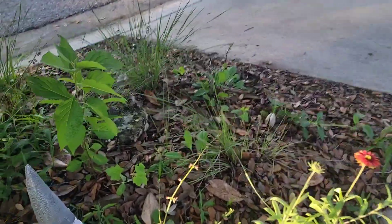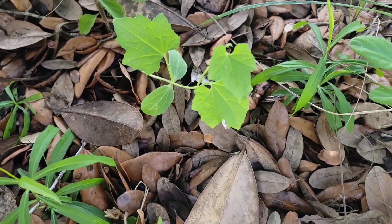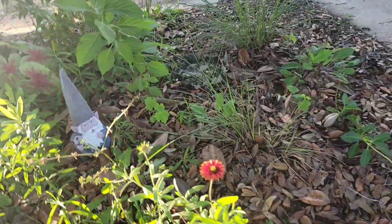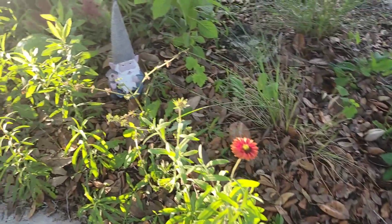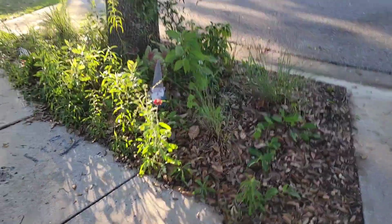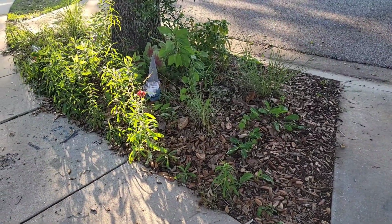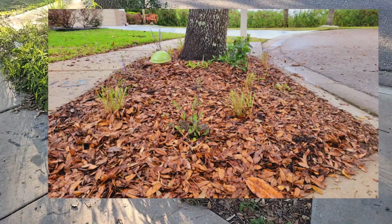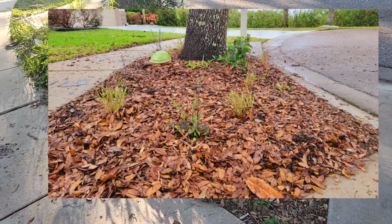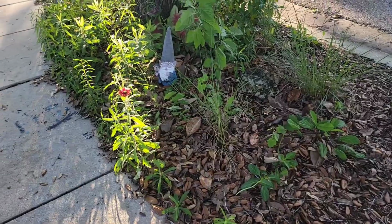And see, those are loofahs that volunteered themselves somewhere. I opened up a loofah plant and the seeds got out here. But this bed has filled in quite remarkably since I put it together. I'm going to see if I can find a picture of when I first put the plants in here. The point of low maintenance gardening is to cover as much surface of the ground plane as you can with plants so you don't have as much maintenance.